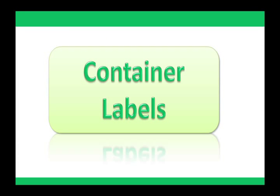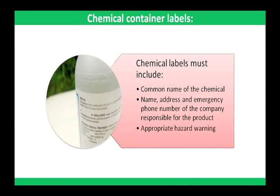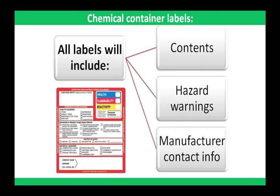Container labels. Labels on chemicals must include: 1. The common name of the chemical, 2. The name, address, and emergency phone number of the company responsible for the product, 3. An appropriate hazard warning. It is the policy of this company that no container of hazardous substances will be released for use until the following label information is verified.